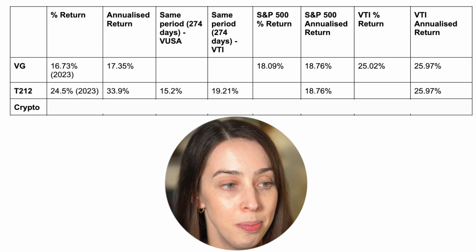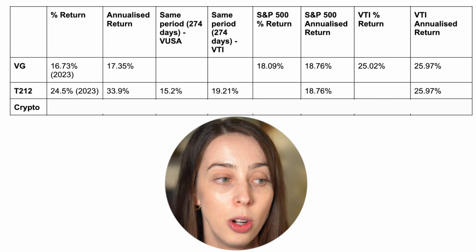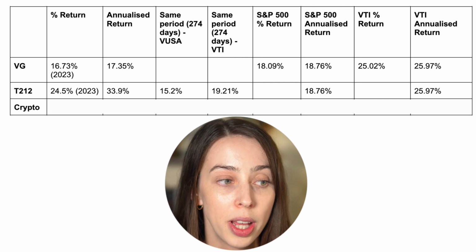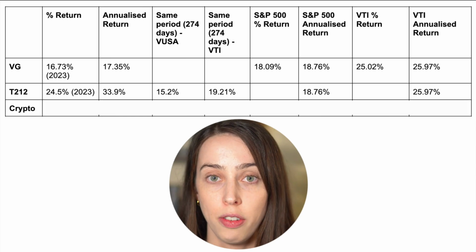So now what I've done is I've compared to the S&P 500 and VTI benchmarks, but I've also decided to do that for the same time period. So let me just give you some context here. I started my Trading 212 portfolio on March the 21st this year. So it's been about 274 or so days since I started that portfolio. So what I've done is I've looked at that same time period from the 21st of March to today's date, and I've looked at how VUSA and VTI have performed over that time period.